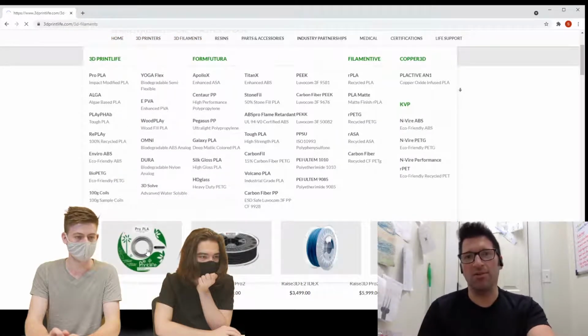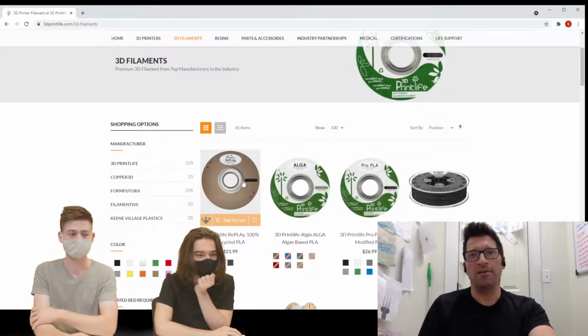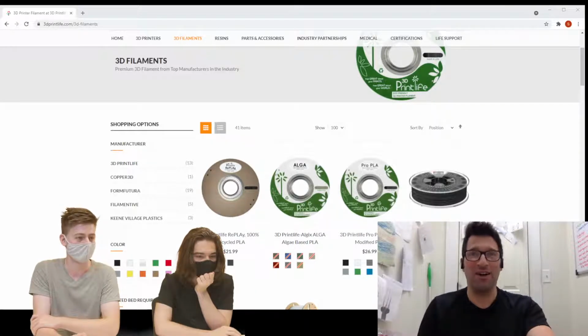Plastic is easier to recycle than cardboard. Yeah, but cardboard's biodegradable. So there's that aspect to it where you could just throw it in the trash and you're fine, right? Or you could throw it in your backyard compost.